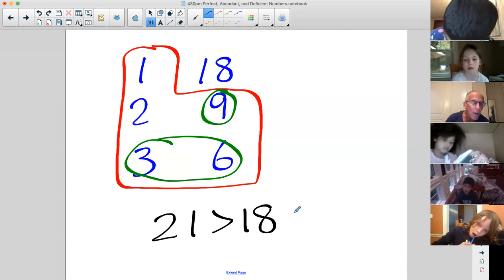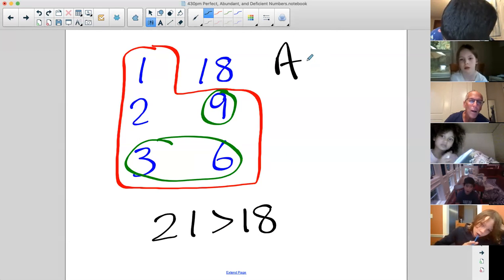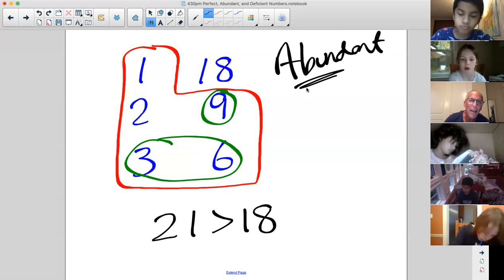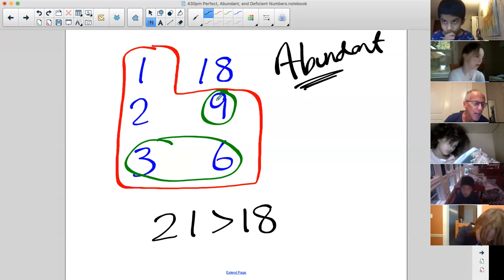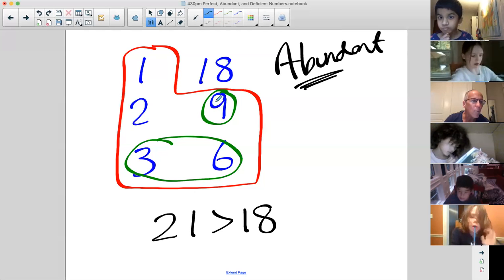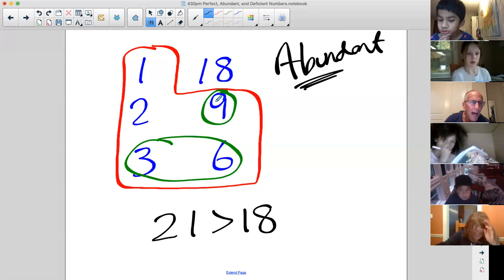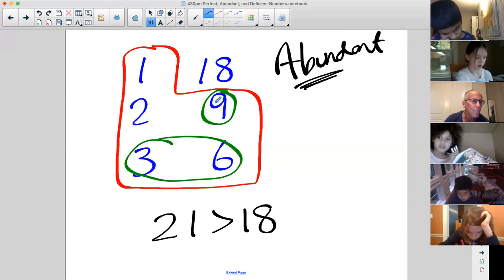Now, here's what I want you guys to do. Mark the number 18 abundant, and then I'm going to give you a lovely challenge. I want you to find the first 2 perfect numbers. You are not allowed to look at any other page in your packet.